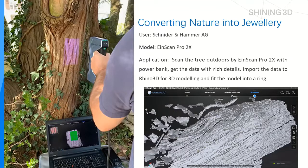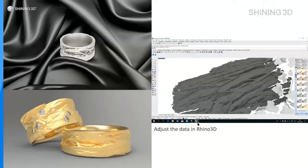So after much research, they made the decision to purchase iScan. They take the scanner outdoors to scan the tree. Yeah, we also have a power bank to support scanning outdoors. So they scan the tree and quickly get the data within a few minutes. The final scan model is rich in detail. Here we can see every detail of the tree. And then the data can be imported into Rhino 3D software, readjusted, and fitted into a ring accordingly.